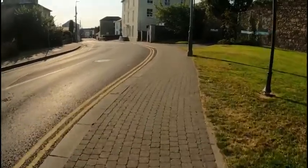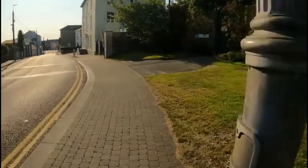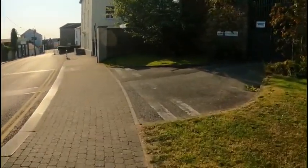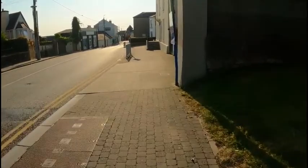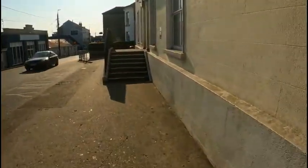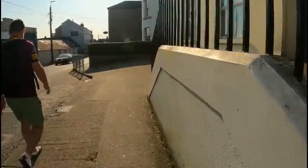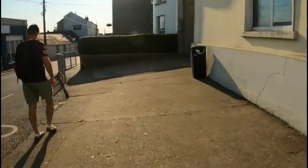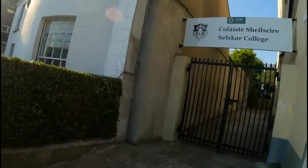And there's the other entrance to the old county hall. It's used by Wexford Local Development, IT Carlow, and Good to Talk. Here's where the air school is. That's the Selskar College. I think we can get another look at it through here, but it's locked. Not in time, but.